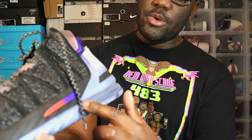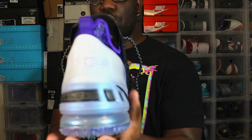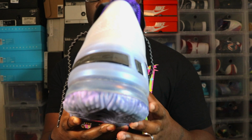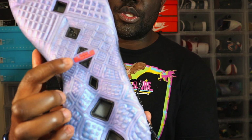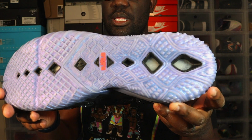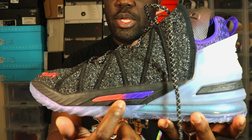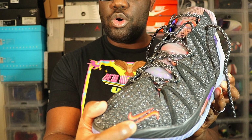Man, that coloring going around the shoe is just so smooth, man. It's just so smooth how it is right there. Boom. It's kind of the same as on the bottom. And as you can see, you got that orange LeBron logo in the center. But look at the color change in there. And in the bubble. And you got your purple and your orange there. And then your double orange swoosh there.